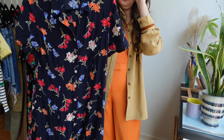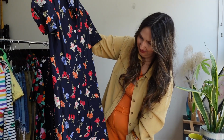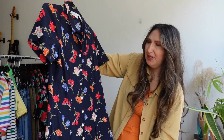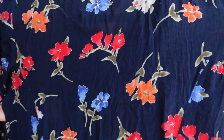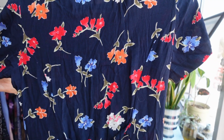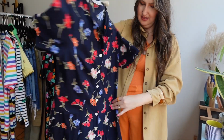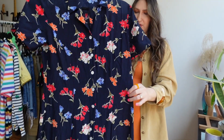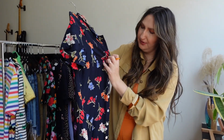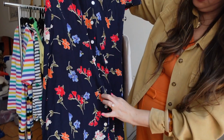This is definitely a late 90s, Y2K style dress, like a button-down t-shirt dress. I think this is so beautiful with the watercolored flowers. It's a size 10, it is rayon, which is nice, which means you can wash it. It has the little ties in the back, so you can accentuate your waist. The buttons are really beautiful too. They're kind of like these shell iridescent buttons. It is missing one. So there's one button missing here.